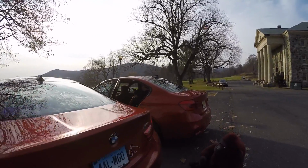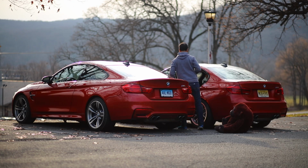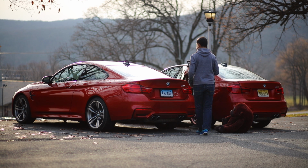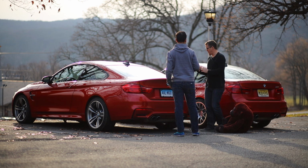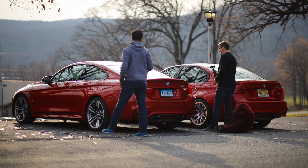So here, turn this camera around, see I've got plenty of headroom. There's almost 2 inches more headroom in the back of the M3. And of course it has a rear door. How often do you travel with passengers in your car? All the time, and it is a nightmare. It is a nightmare getting people in and out of the back of the M4.